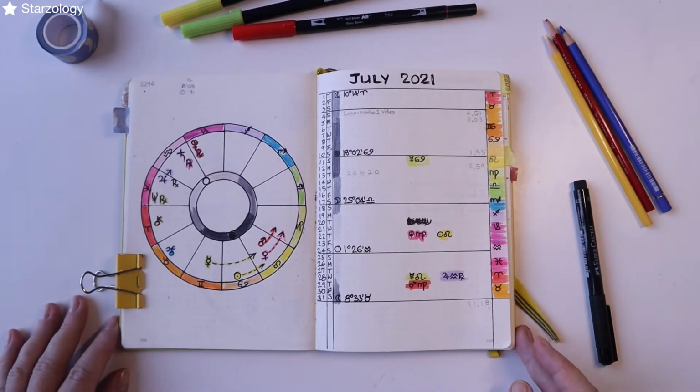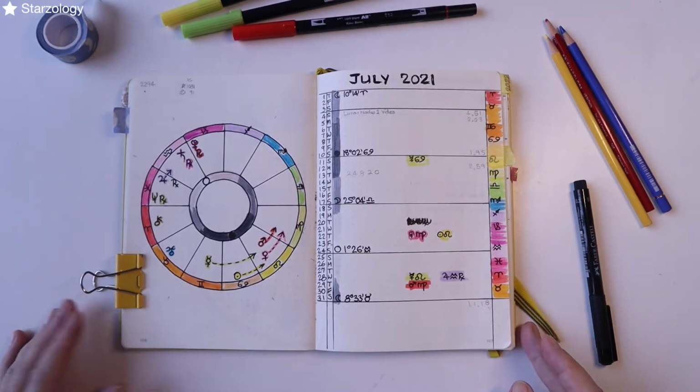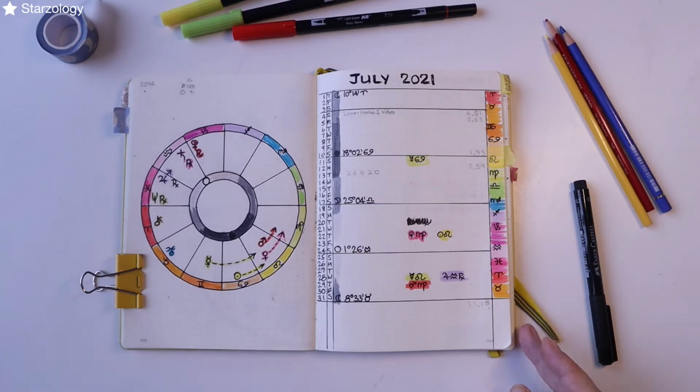So for the last few years and up to this year 2021, I've issued a PDF version of the Starzology Astrology Guide that you could download as a PDF from my site, which is working fine. I think it's $5 or something. It's not a great expense.